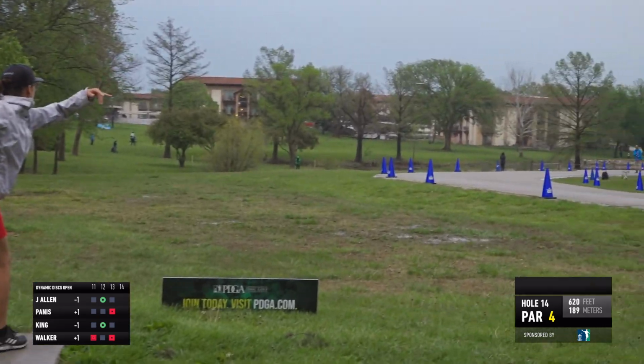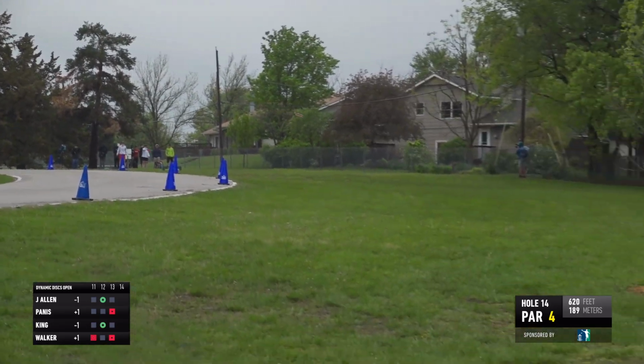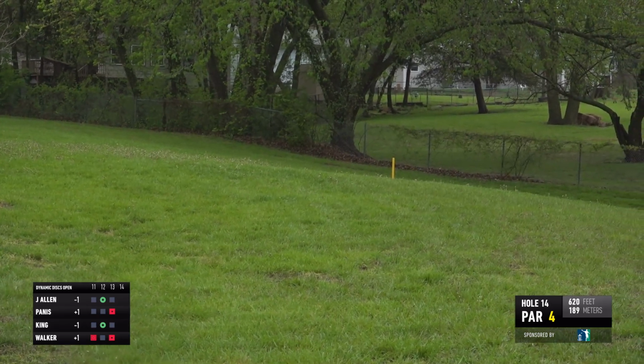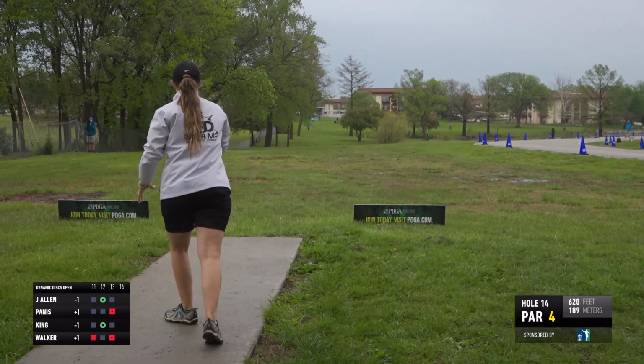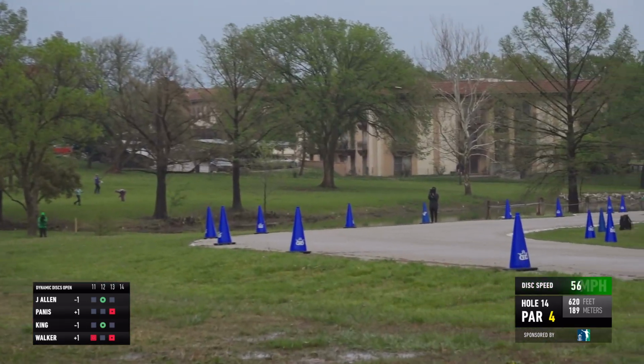Kona playing the Silver Smart, lining up a hyzer over the road, putting herself in position to make a decision on this second shot. That's a great spot to throw her second shot from. Not a lot in your way. She can throw a hyzer at the basket. Makes a ton of sense. Macy throwing a defender. Macy also, oh my goodness, that got away from her.